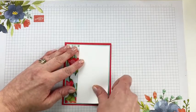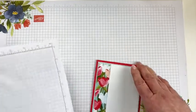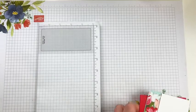And then we're going to have a piece of basic white. Very simple card layer, but it's a great way to showcase this stamp set. Now, where's my scrap paper? To add a little bit of extra to the background, I just grabbed a piece of scratch paper, and it is legit scratch paper. There's like gunk on it.